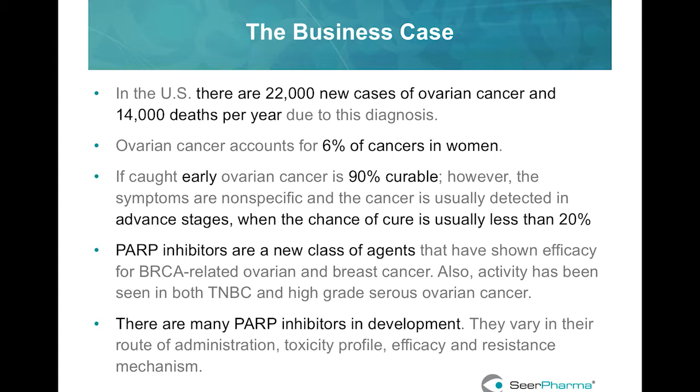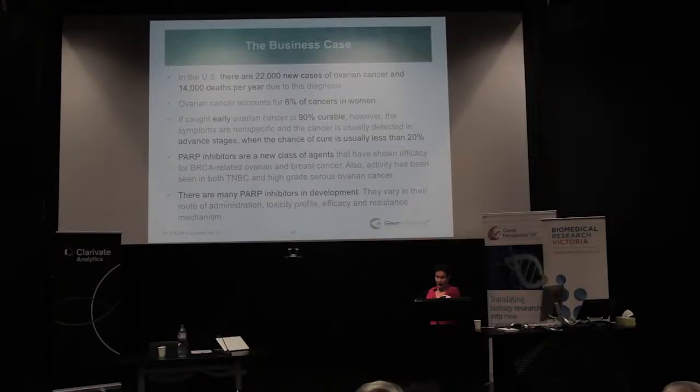It's a type of drug called a PARP inhibitor. It's a new type of drug. There's many of these types of inhibitors in development, and they vary a bit in their route of administration, toxicity profile, efficacy, and resistance mechanisms. So one of the first things you need to do with your product development is come up with a good business case.